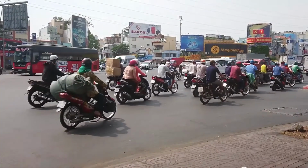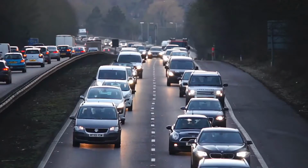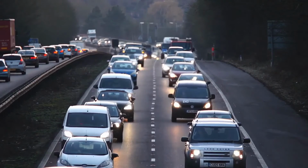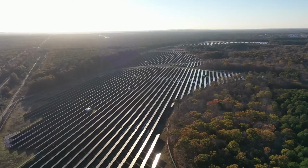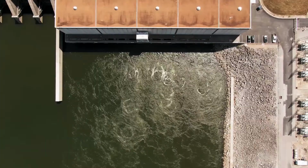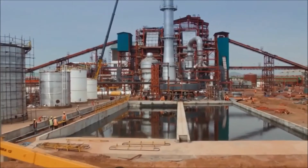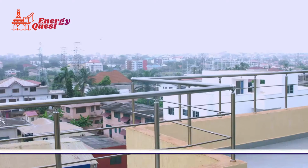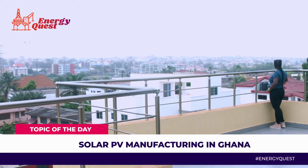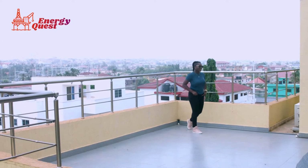The expansion of renewable energy is imperative not only to fulfill our electrical needs, but also to help cut down carbon gas emissions and in combating climate change. The key sources include hydro, solar, wind, wave, and bioenergy. It is estimated that 50 to 100 megawatts of solar energy potential remains untapped in Ghana.